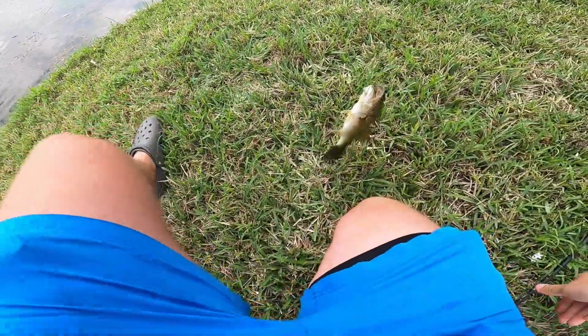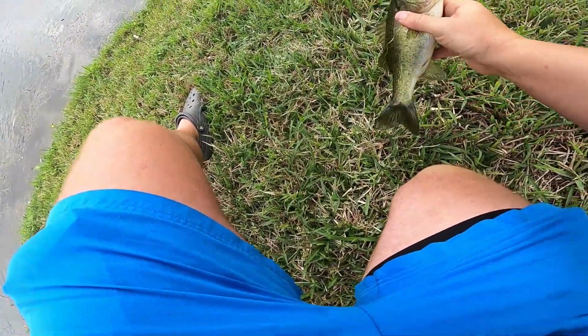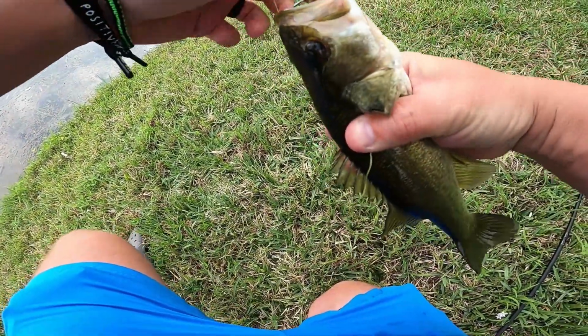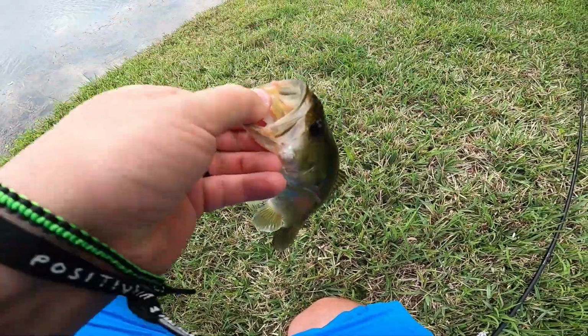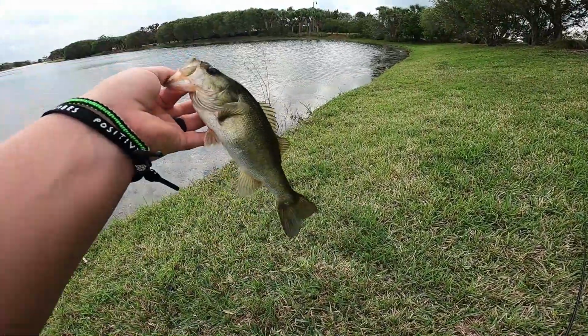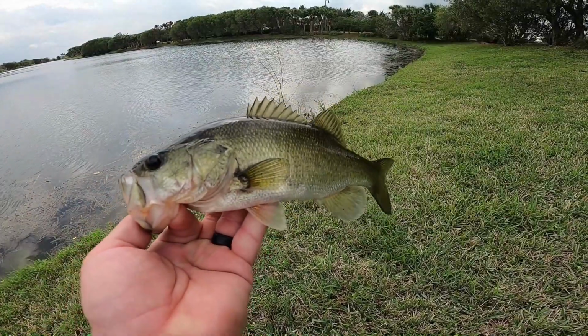Oh, this little one ate that big old worm. Is it in his mouth? Oh my gosh. Where? Well, it's not in his mouth. Dude, this little dude ate a worm.